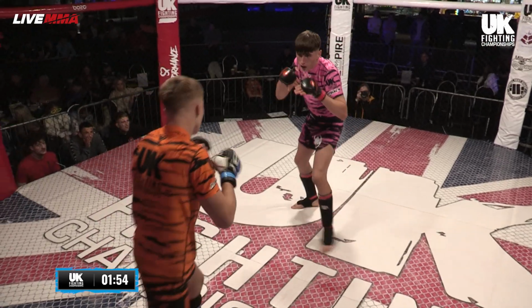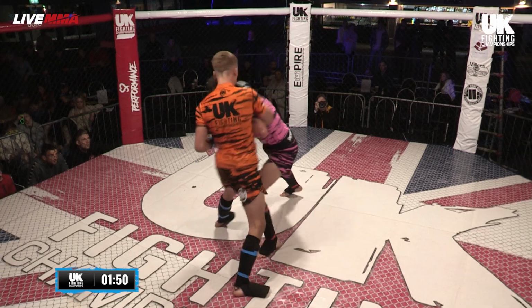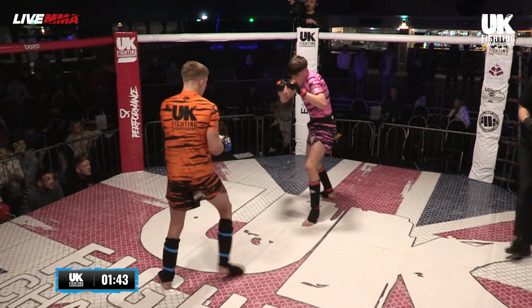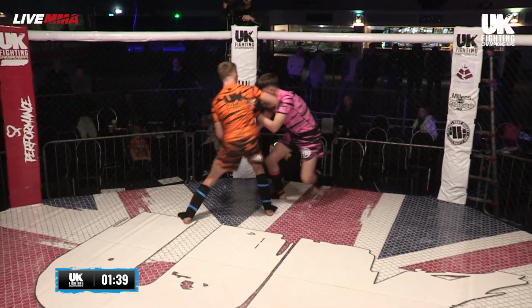Here we go, 2 minutes left to separate. Cameron Lee Griffiths in the pink, Ryder Hay in the orange and black. And we've had a proper battle here. Yes, straight shots. Looking to punch at the chest maybe, just to deter his man from wrestling in.